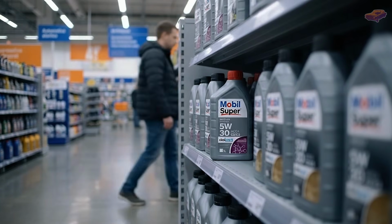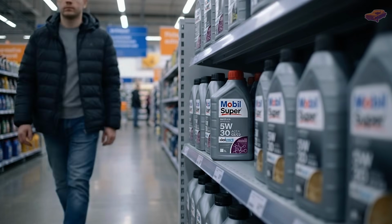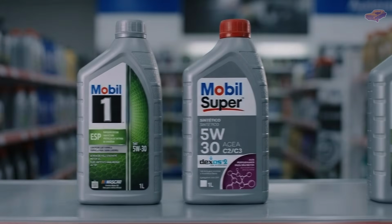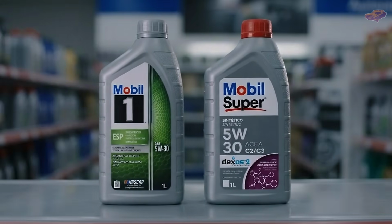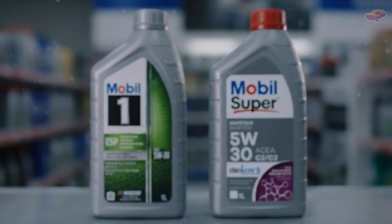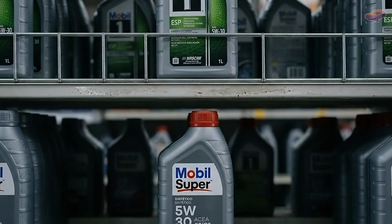Our second gem comes straight from the most famous synthetic oil family in the entire world, and countless drivers walk right past it without ever realizing the quiet connection. Mobil Super Synthetic is the more affordable line sold by ExxonMobil, which is the very same enormous corporation that produces the legendary premium oil simply known as Mobil 1.